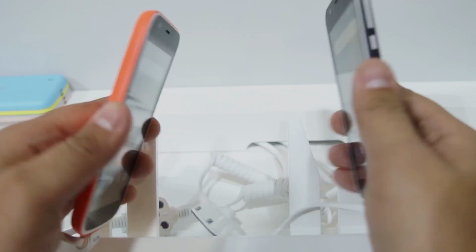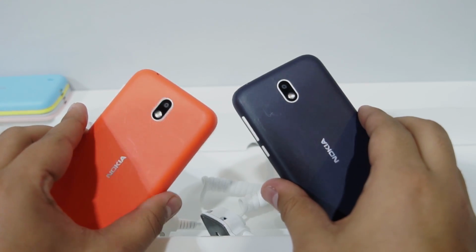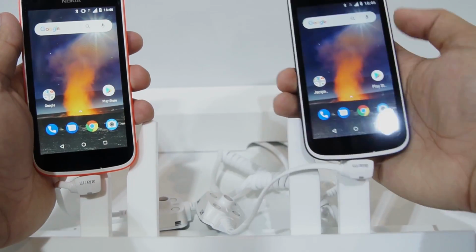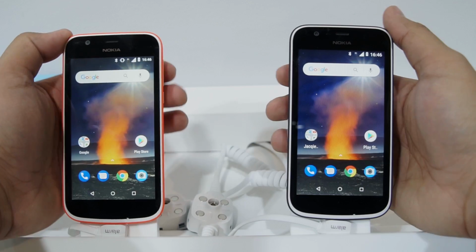The Nokia One comes in warm red and dark blue colors and will be available starting early April for around $85. And that's our initial impressions for the Nokia One Android Go smartphone.